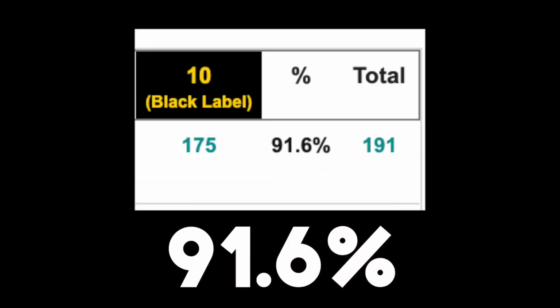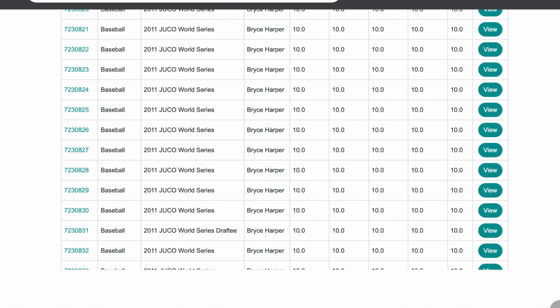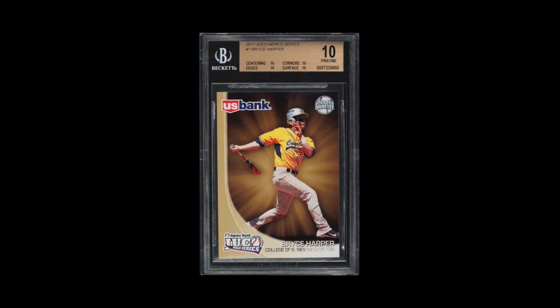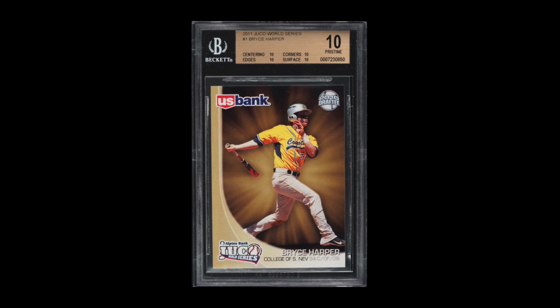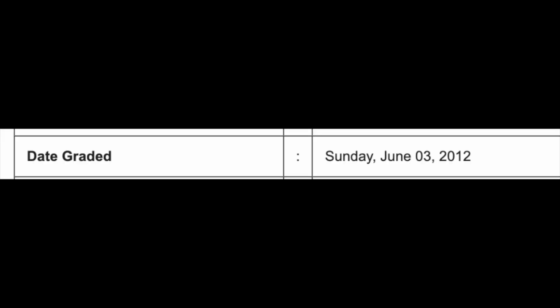I was absolutely perplexed. This has to be a record, a little over a 90% chance of getting a black label. But once you look at the Pop Report here and see when the cards are graded, it looks like they were graded in the same submission. Now, why do I think they were graded in the same submission? Because the serial numbers are all back to back, and it has the same date from when they were graded.